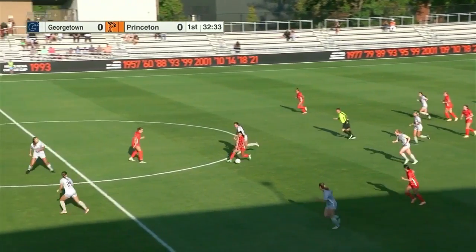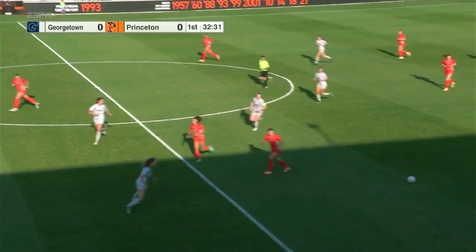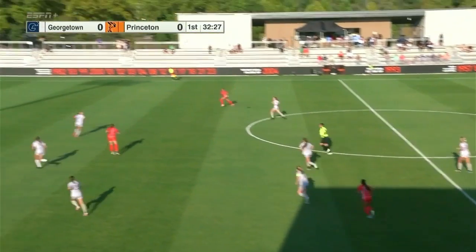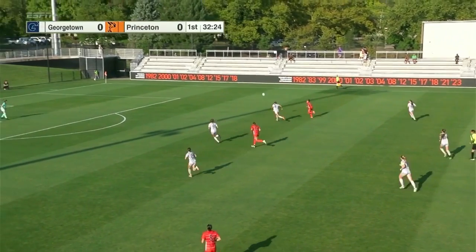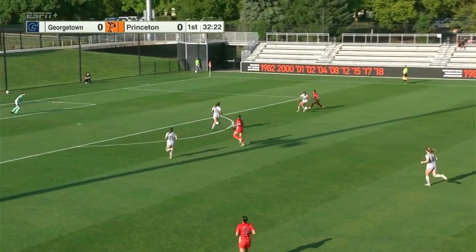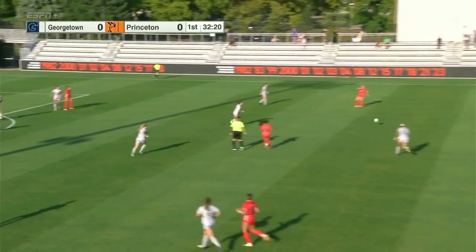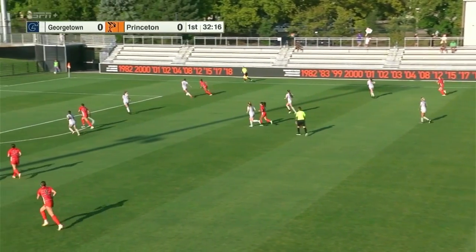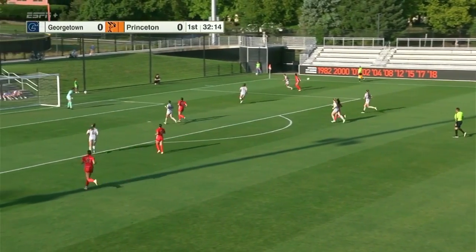Little chaotic here. Wong waiting for numbers. Yeah, I think that she missed Brian on the left side, but they get it to her. Trying to flip it off the head of Harwood. Bryant one-on-one on a 50-50 ball. Erica Harwood comes away with it. Man, that is why Harwood is so good. She uses her body so well.